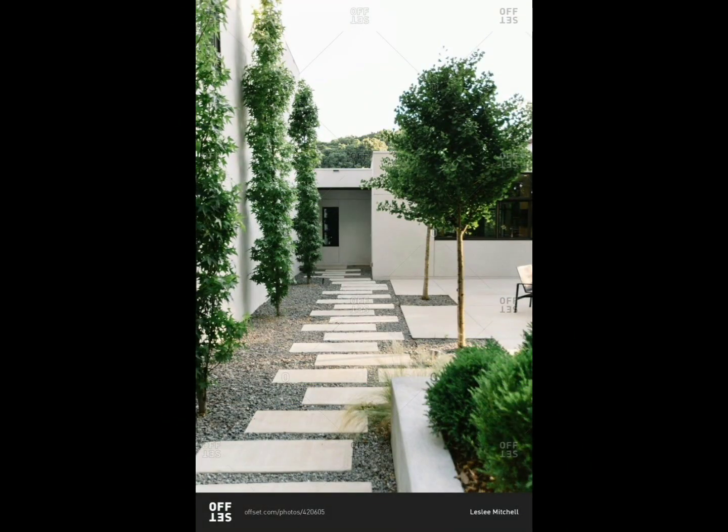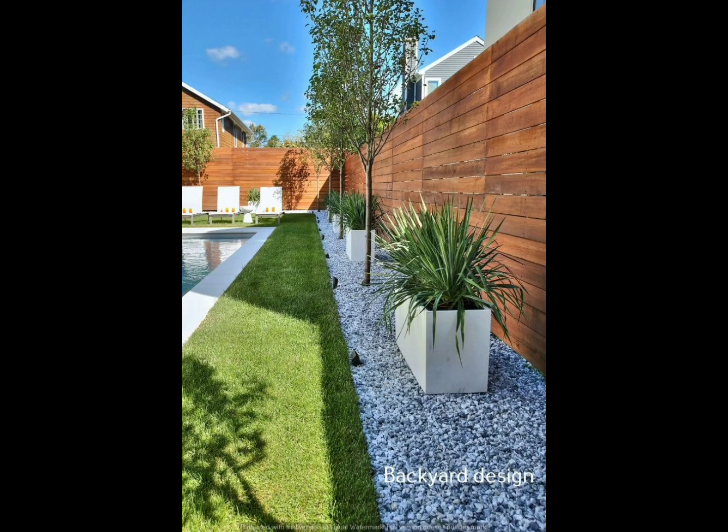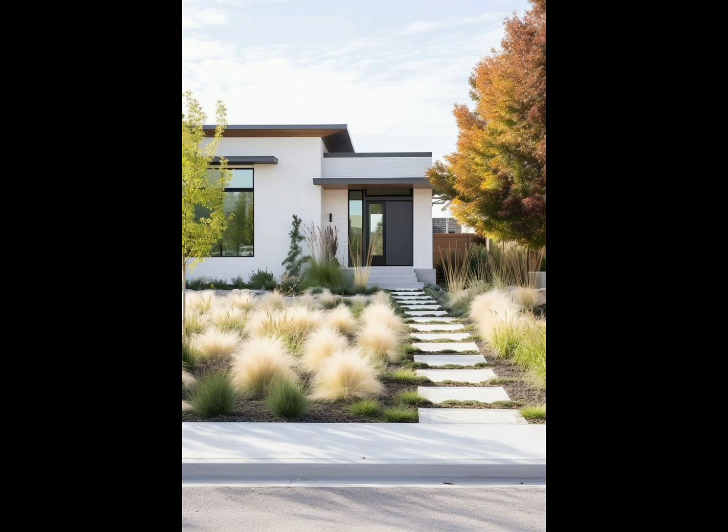Color and texture is another aspect of the garden which is very important that you have to consider. Play with color combinations and textures to create visual interest. Group plants with similar colors or contrast them for impact. Balance and proportion: maintain a sense of balance and proportion in your design, ensuring that no single element dominates the space.